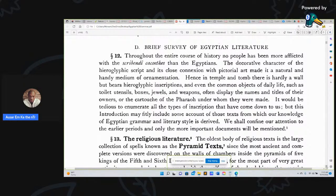Section D, Episode 5, Sir Alan Gardiner's Egyptian Grammar. We're reading the book all the way through. A brief survey of Egyptian literature. Point 12. Throughout the entire course of history, no people has been more afflicted with the scribendi cacoethes than the Egyptians. The decorative character of the hieroglyphic script and its close connection with pictorial art made it a natural and handy medium of ornamentation. Hence, in temple and tomb, there is hardly a wall but bears hieroglyphic inscriptions. And even the common objects of daily life, such as toilet utensils, boxes, jewels, and weapons, often display the names and titles of their owners, or the cartouche of the pharaoh under whom they were made.